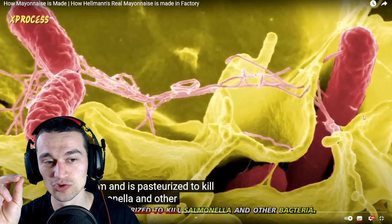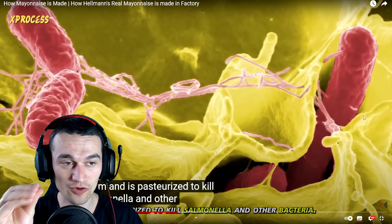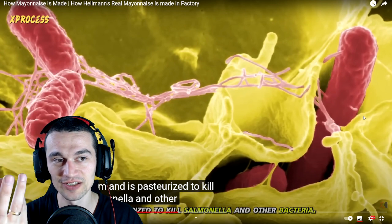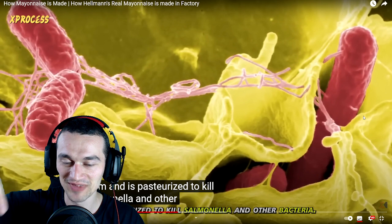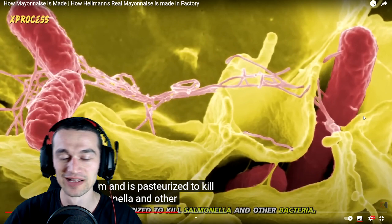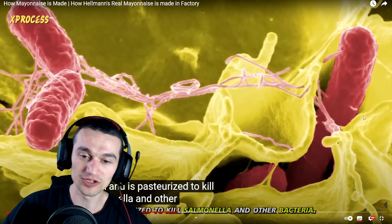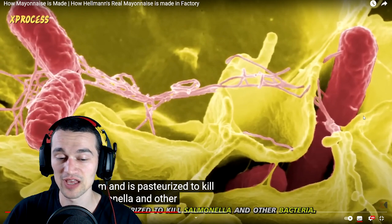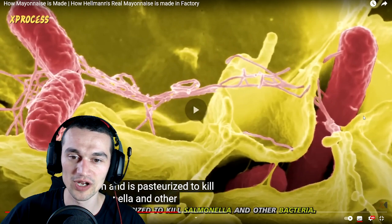Salmonella usually doesn't live inside the egg, but on the eggshell. So the eggshell is the one that should be cleaned and washed. They pasteurize the inner side, the yolks, which is still gonna kill any bacteria that lives in there, but if there are any spores, they can regrow after 24 hours.